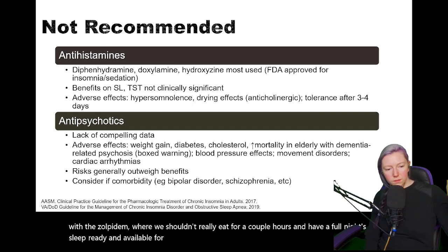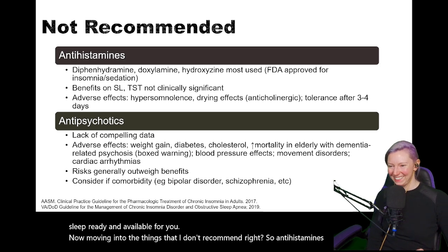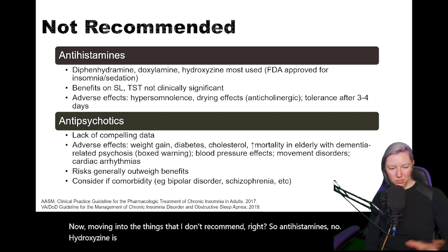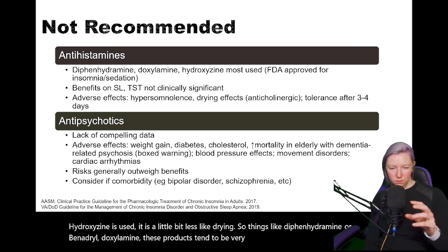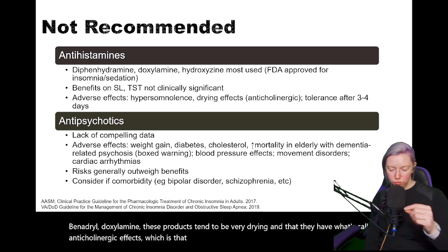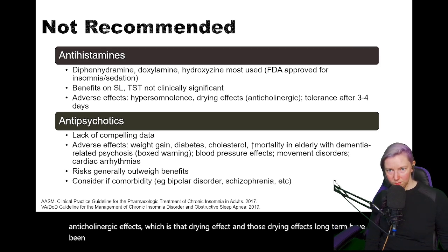Now, moving into the things that I don't recommend, right? So antihistamines, no. Hydroxyzine is used. It is a little bit less drying. So things like diphenhydramine or Benadryl, doxylamine, these products tend to be very drying, and they have what's called anticholinergic effects, which is that drying effect. And those drying effects long term have been associated with cognitive decline and dementia.